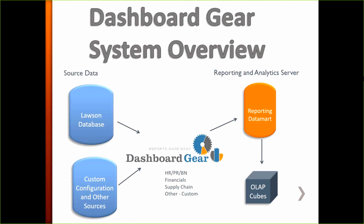What we do when we're building those data marts and those connectors, I'm starting to use the term connector, where we're a connector to your Infor data, is we first put that data into what we call a reporting data mart, and that's the item in orange. We then take that data mart data, and we create what are called cubes on it. Now, there's a lot of tools out there that will work better on cubes, and some work better on a data mart. It just depends. That's why we build both of them.